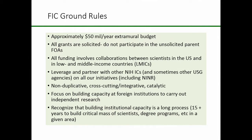We highly leverage and partner with all the other ICs, including NACNR, and sometimes with other government agencies. And this allows us to expand our mission in ways that make a more systems approach or a more holistic approach to some of the public health problems that we're trying to address. And I think that might also resonate with you. We try to be non-duplicative. If somebody else is going to be funding in the same area, there's no need to use our small dollars there. We try to be cross-cutting because we're not confined by a disease silo. And we like to be integrative, again, with this systems thinking kind of approach. And we hope to be catalytic using our small dollars to leverage into something that's a larger opportunity.